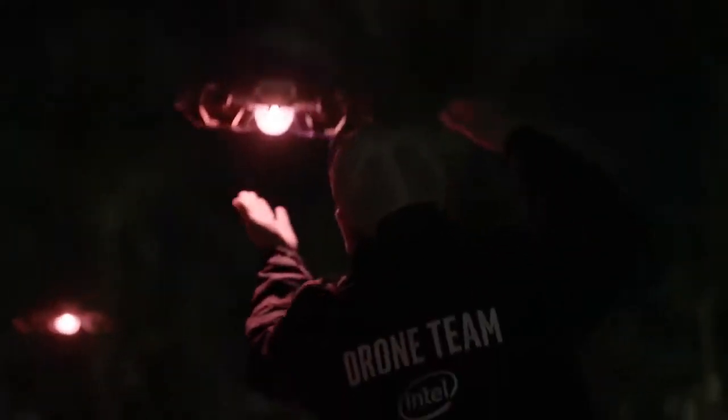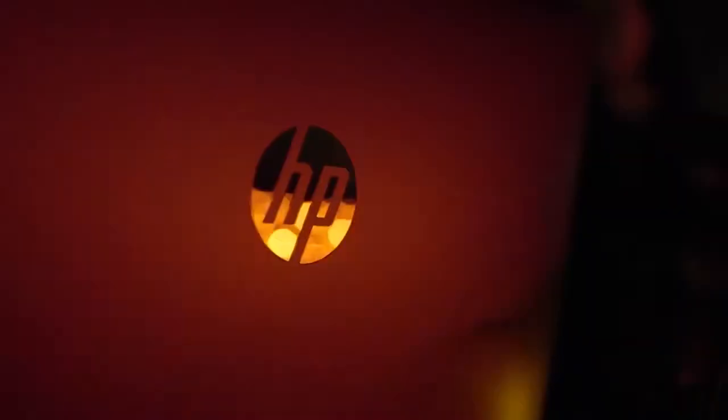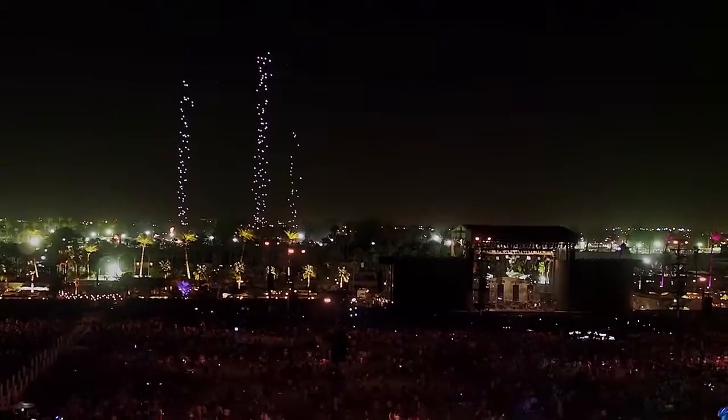although the drones have a very light weight. These drones are built just for a light show. They don't have any cameras. It's made out of plastic and foam, and it only has one light bulb that emits 4 billion color combinations.